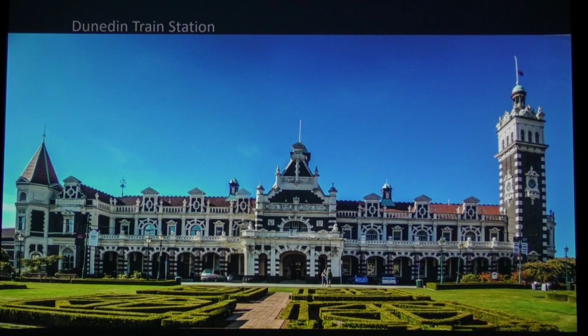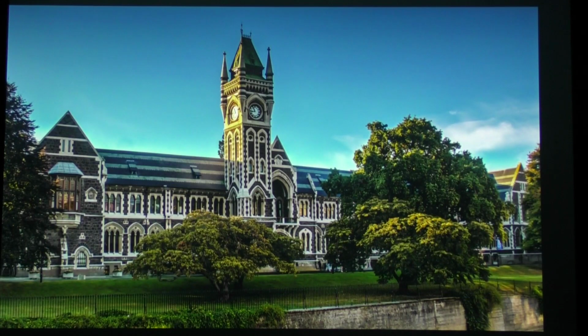We then went to Dunedin, and this is a magnificent structure. This is the train station in Dunedin. And then we visited the university there.